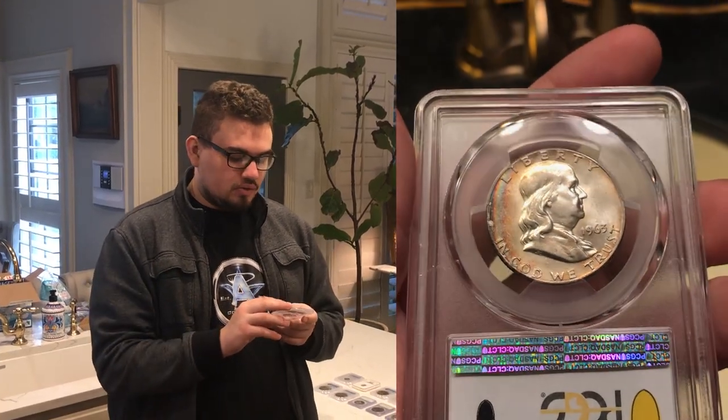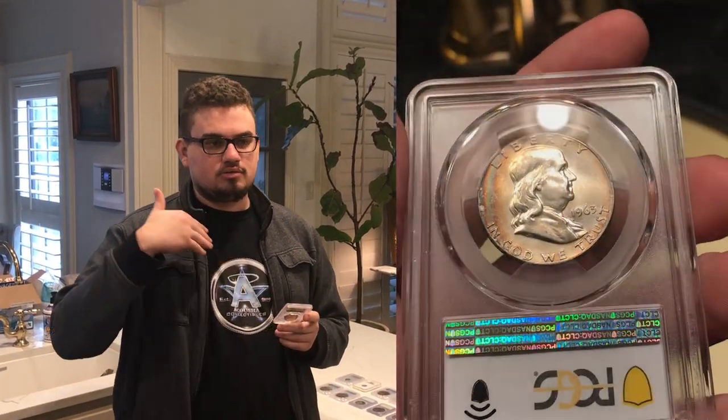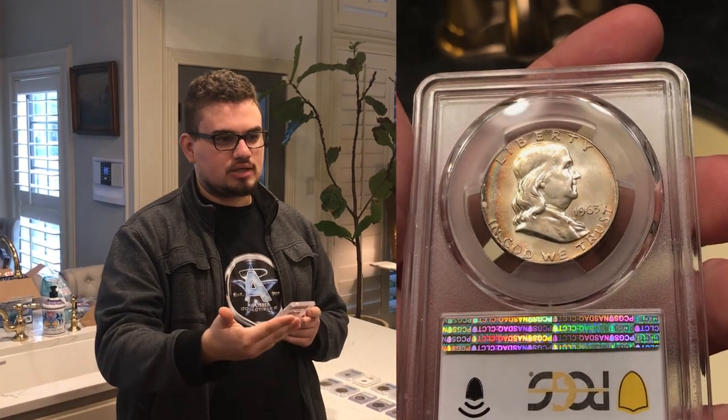So we really want to get this coin CAC'd, just so it has that potential to reach its highest price at auction when it does go there. And people really do enjoy the CAC sticker, so that's why we want to get on this coin.